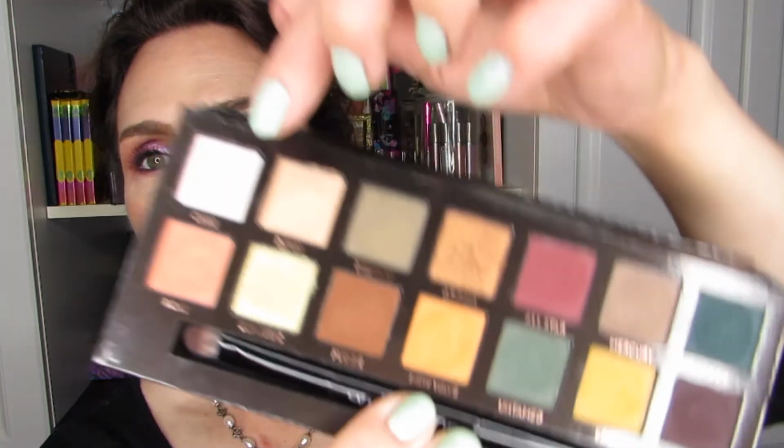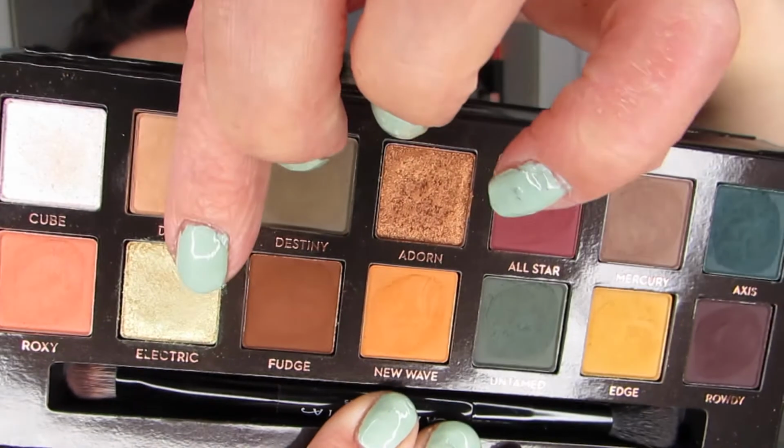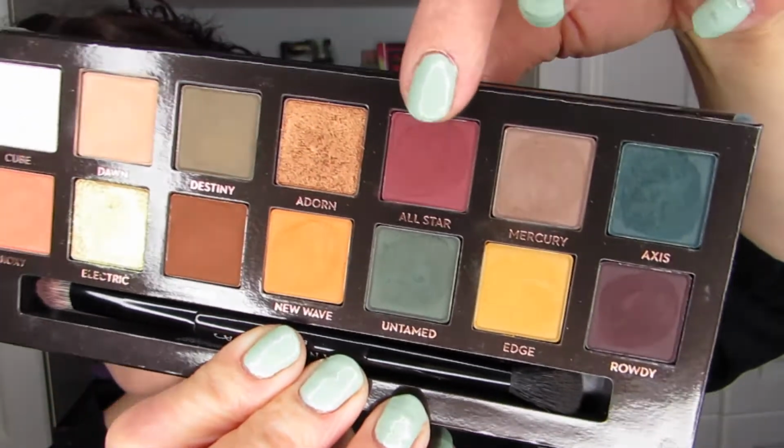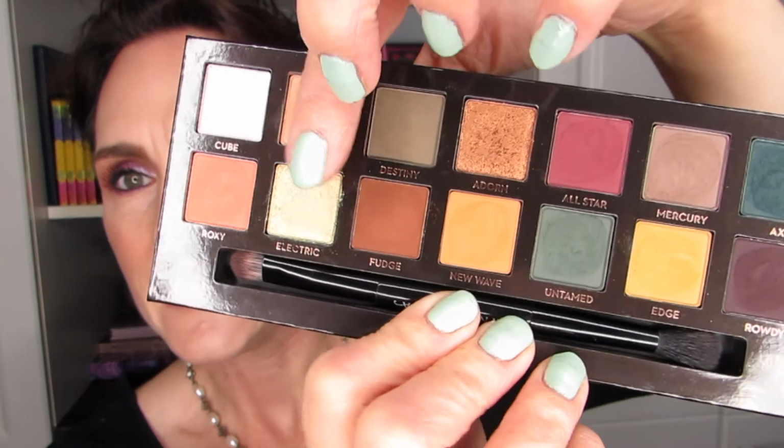These types of colors. There are some Subculture dupes in the Grind palette. If you haven't seen that video, I'll put it right here. I really, really like these colors. If I were to say my favorites, I really enjoy Roxy, Electric, Axis, this one, All Star, I think, yeah, and Fudge is great.